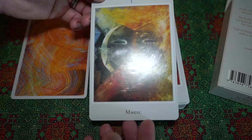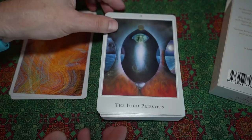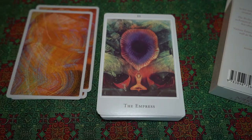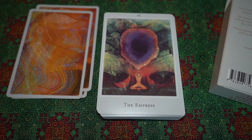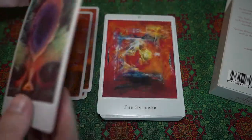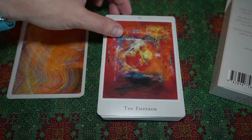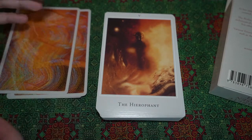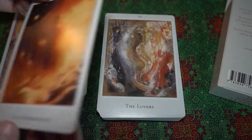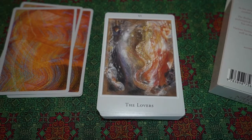So here's the one, magic. This is the High Priestess. The Empress. See, these are not traditional. Lots of symbolism in the depiction. The Emperor, extremely abstract. Another, the Hierophant, dark, brooding. Again, what in the world? You can bring so much to the interpretation of this.